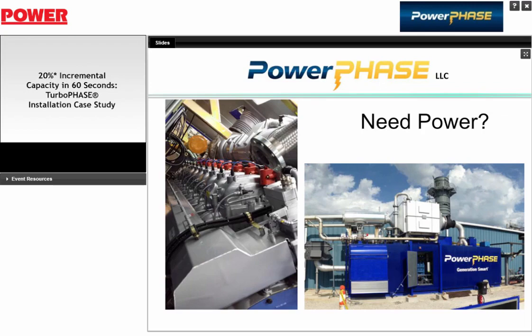But this unit is really geared for making the plant a lot more responsive to the grid signal. So we're anticipating that 80% of the year it's used in a very fast-acting regulation market, and then when they hit the really hot days, used for base load power.